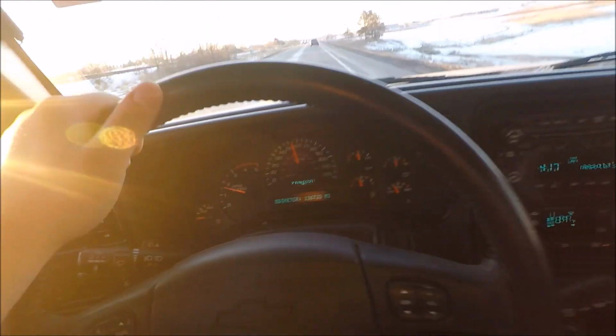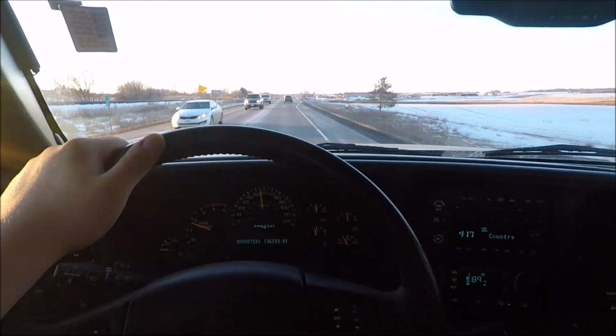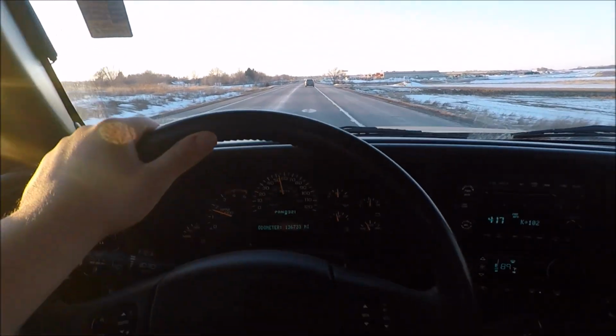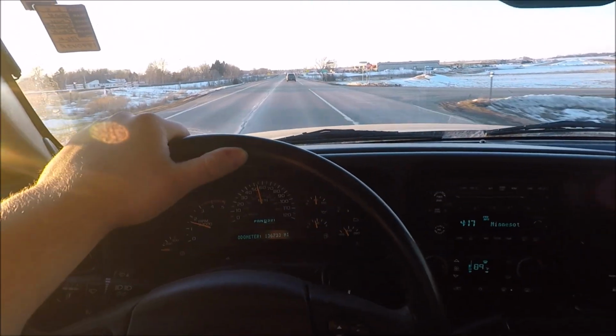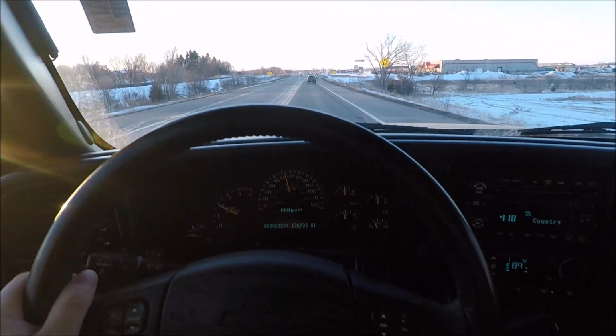It's pretty low miles, 136,000. It's really clean. I've never driven one this clean before. I've driven a couple other ones. They had over 200K on the dash, and they were not this clean. They didn't drive very good. This one is great. Like, this is awesome.